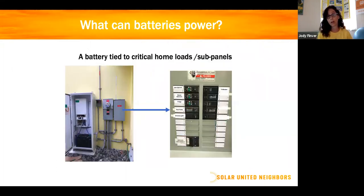This is an image of my own house. I got battery backup last year, and we have a 10.5 kilowatt hour battery system, and it is tied to certain critical loads. It doesn't do our entire house. We're not tying off to our central air conditioner or to a giant hot water heater or to a dryer, because those are going to suck out the battery life very quickly.